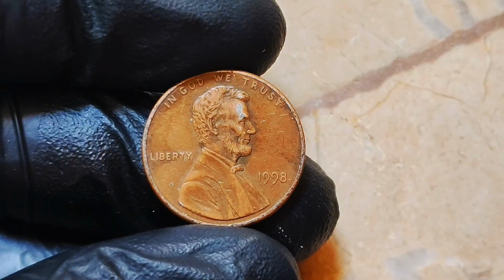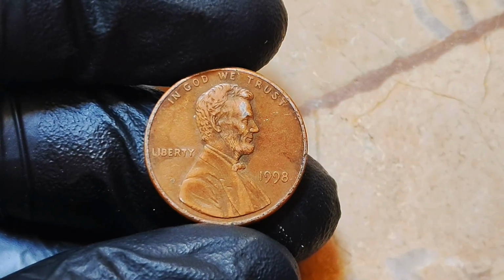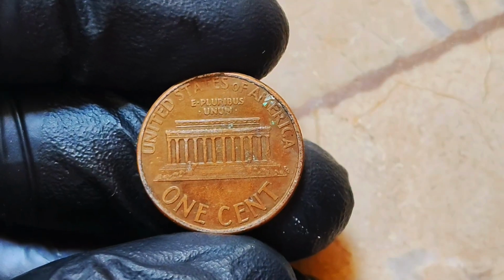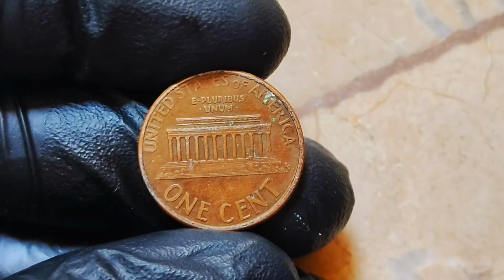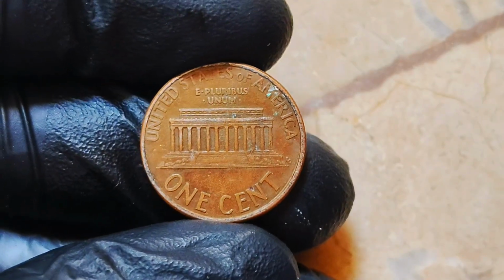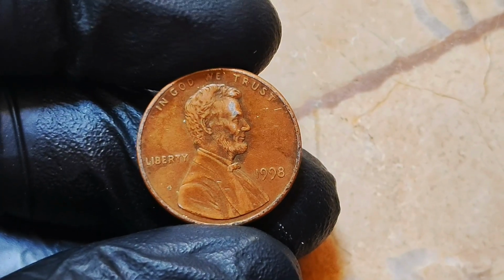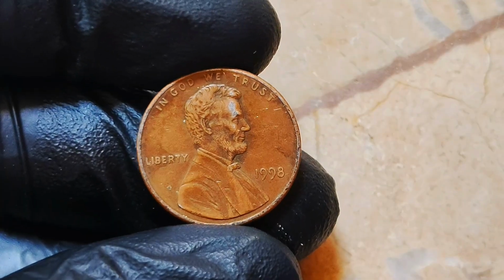Not a rare gold piece. Not a 100-year-old silver dollar. Just a simple penny. The kind that rattles in pockets and slides under couches. The kind most people ignore. The kind you've seen 1,000 times before, but tonight, as you look at your change, maybe you'll pause.